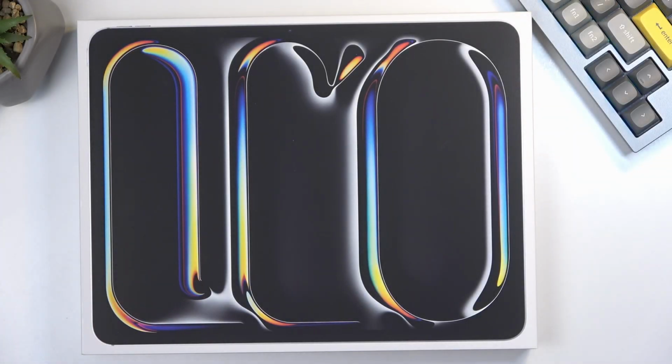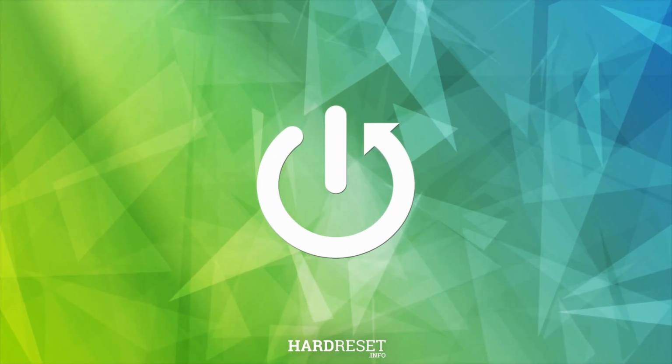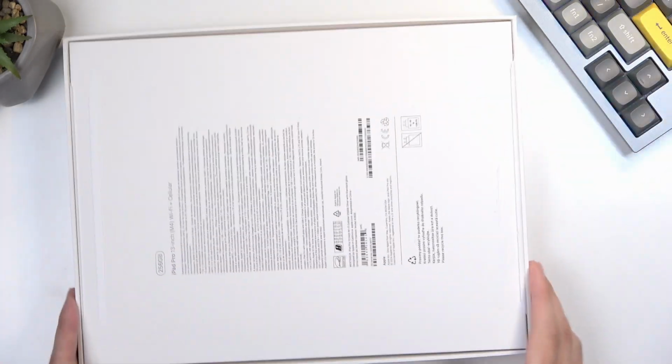Welcome! In front of me I have the Apple iPad Pro 13 from 2024, and I'll go over unboxing along with a quick look at this hunk of junk from Apple. So let the meme commence. Flipping it over, we just have two pull tabs. Yoink! Those are gone.